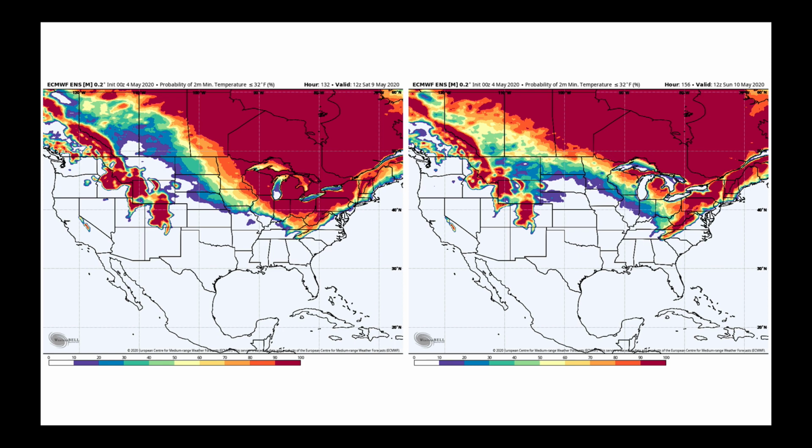So what does that frost risk look like? Well, this is Saturday morning, May 9th, and this is Sunday morning, May 10th. And so while right now the ensembles are keeping the coldest temperatures in the mountains, just keep an eye out for some low-lying areas out in the plains here where we could be seeing some temperatures getting very close to freezing. So I'm going to keep an eye on it, and we'll report back next week to see if we got there.